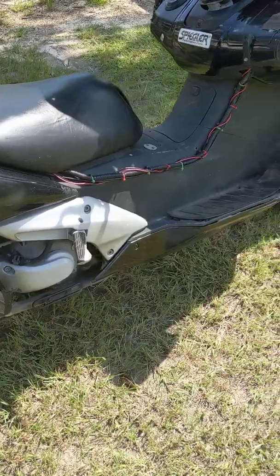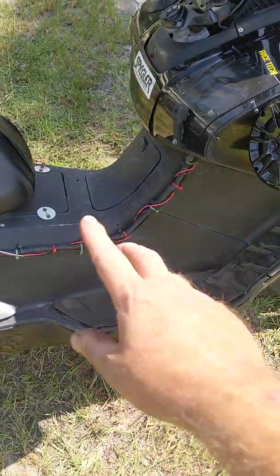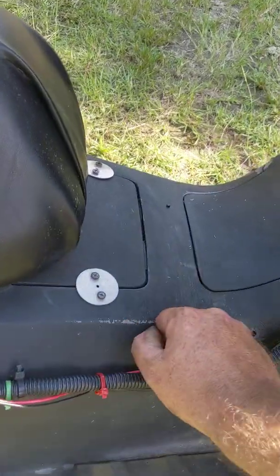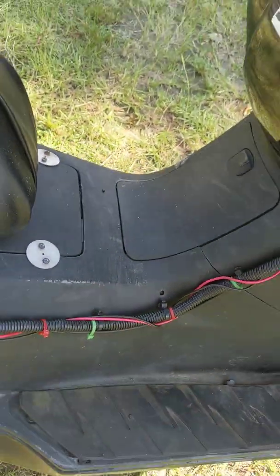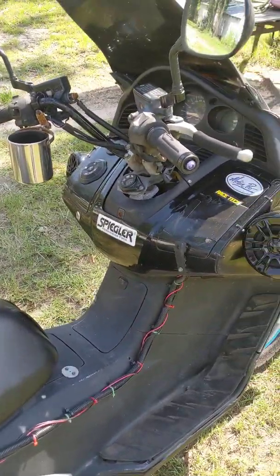Some of these plastics right around here I repainted using bed liner, and it actually works pretty good. It's pretty tough. But that's my Silverwing as it is right now.